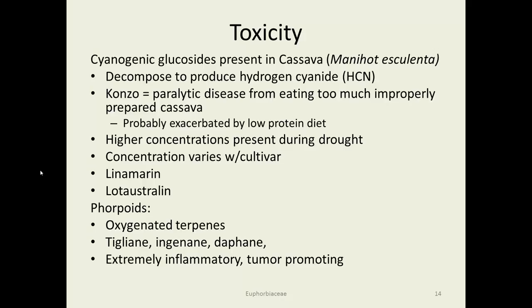Toxicity, yes, there is quite a range of toxins, and they vary in concentration within any given plant, depending on the conditions it's been grown under. But in particular, the cyanogenic glucosides, if you consume those, they turn into hydrogen cyanide within your system, which is not good. And it happens often enough that in Africa there's even a disease. They call it konzo, because it does from time to time pop up, especially in people that are also on real low-protein diets.